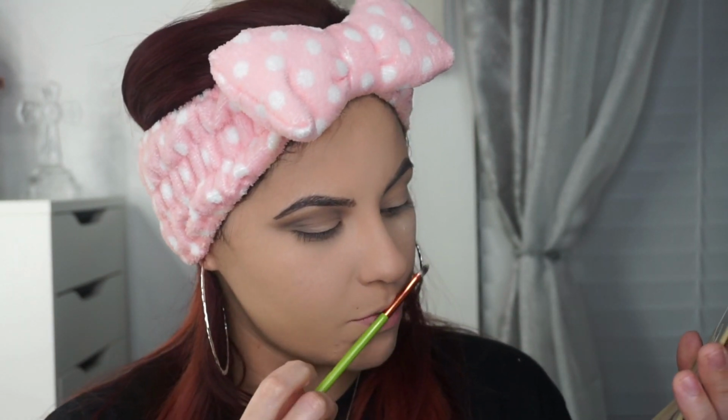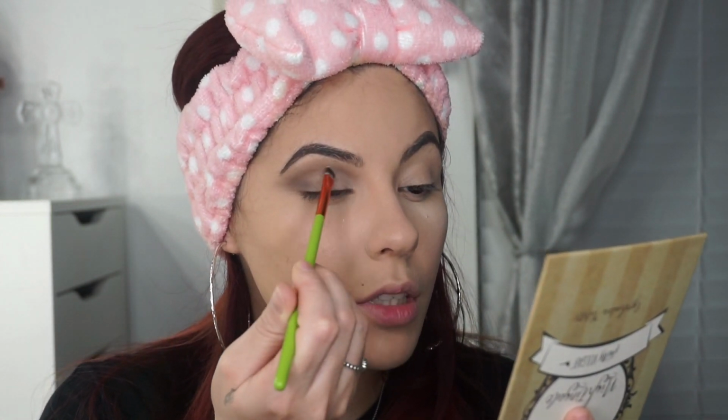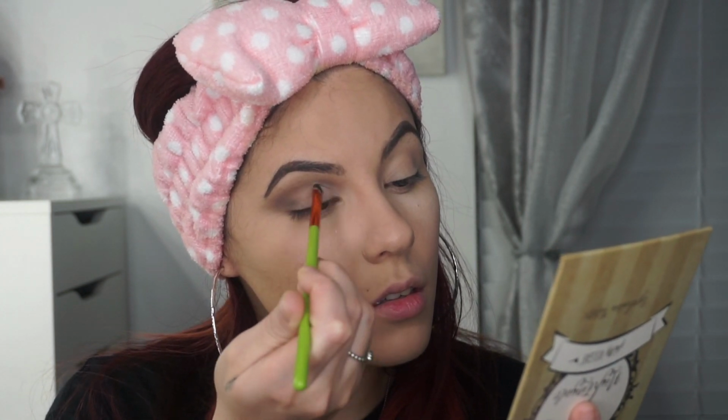And we're going to pick up the flat brush, and we're gonna use this one, which is Break Free. This one, we're gonna pop that all over the lid. It has some sparkles in it. It's really pretty. And then we're gonna use the middle shade, which is called Pillow Fight, and put that on the rest of the lid.